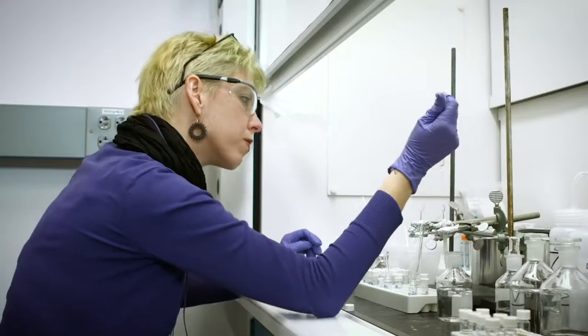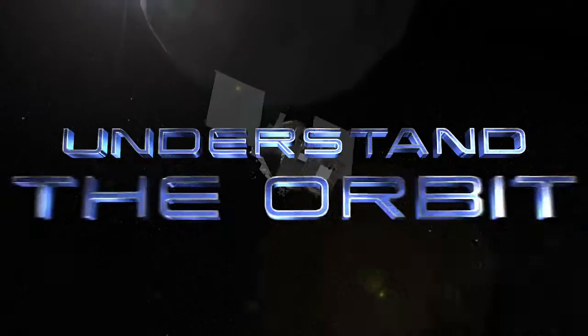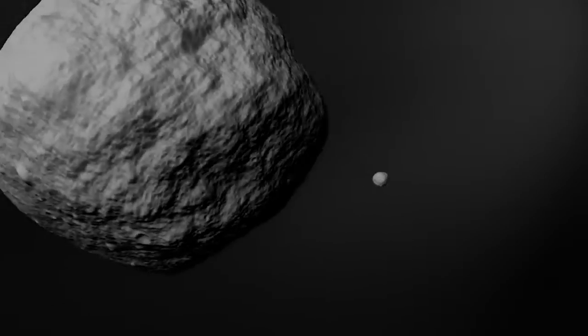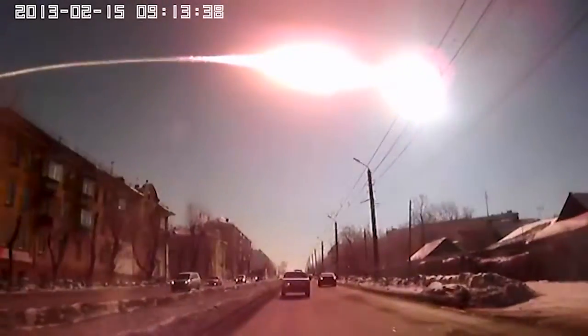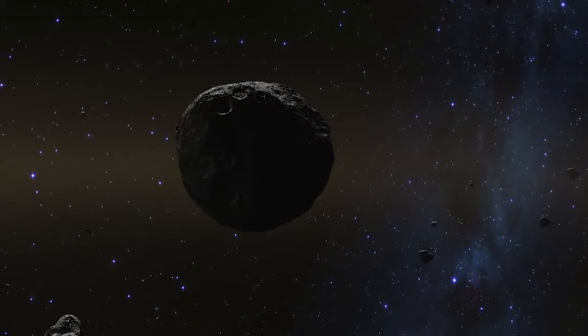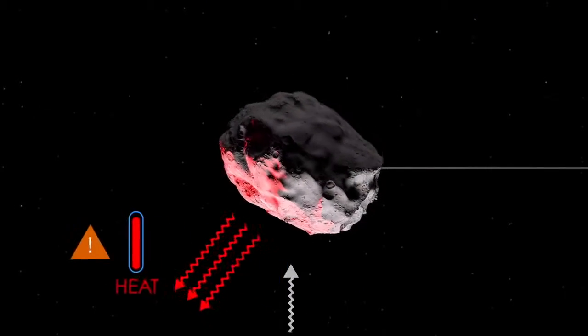In addition to the planetary science, sending a spacecraft to asteroid Bennu will let us better understand the orbit of this near-Earth object. Bennu is 4,000 to 5,000 times more massive than the meteor that exploded above Chelyabinsk, Russia in 2013, and there's a small chance that Bennu could hit us late in the next century, depending on how its orbit evolves. In order to accurately predict its future orbital evolution, we have to not only understand the force of gravity, but thermal forces on the asteroid can significantly alter its future path.